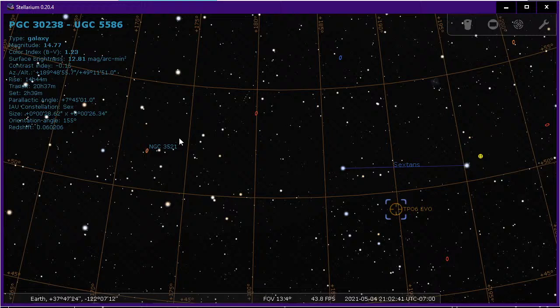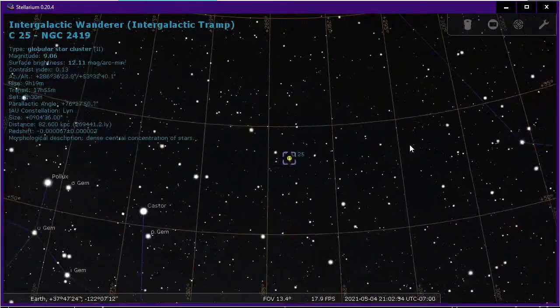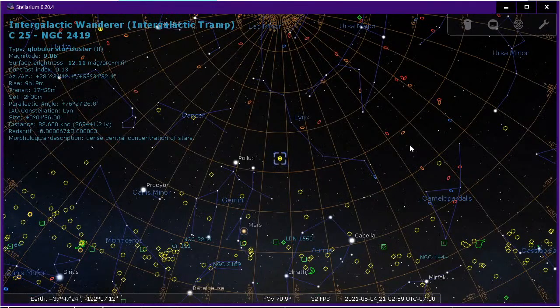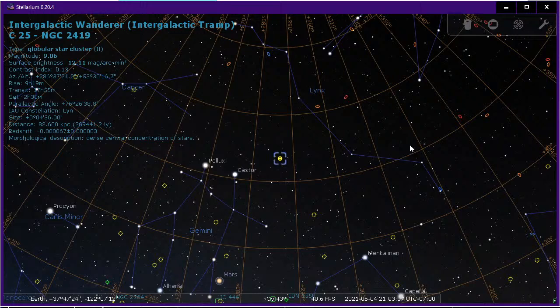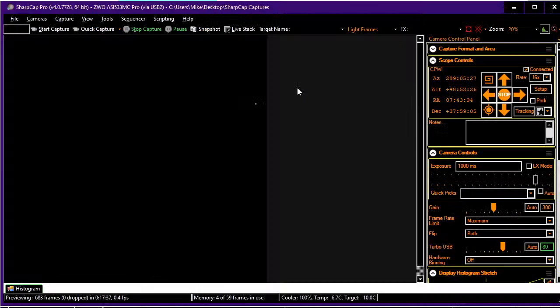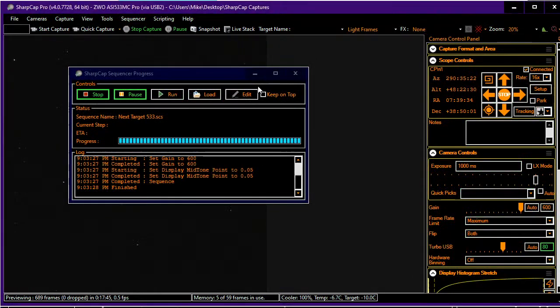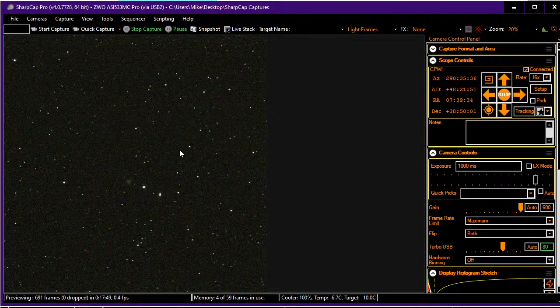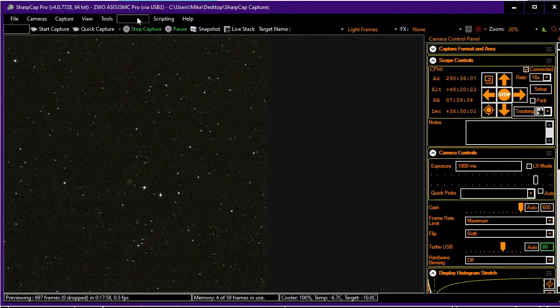So we will pull that up in our planetarium here. NGC 2419. Okay, so let's make sure we're good. We're nice and high in the sky, and we're going around a ways. Okay, well, we will go around to it. This will be a nice big cluster, the Intergalactic Wanderer. I forgot to put my little sequence in here to max target 533. Stretch stuff out. Oh yeah, there it is right there. It's pretty much centered up. It's close enough for government work.